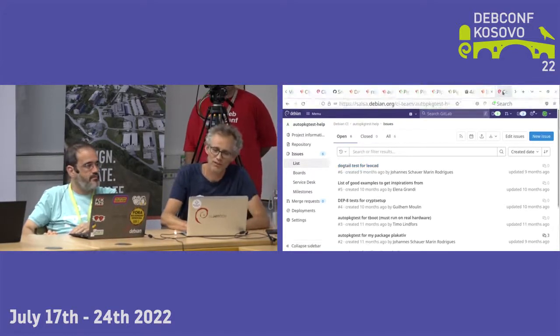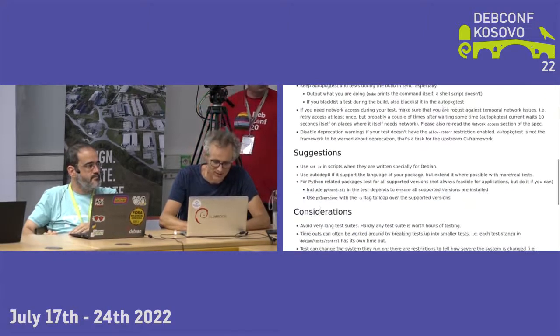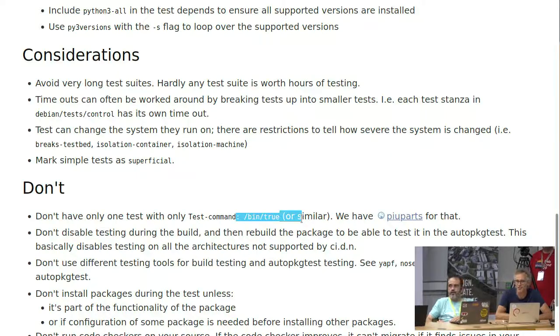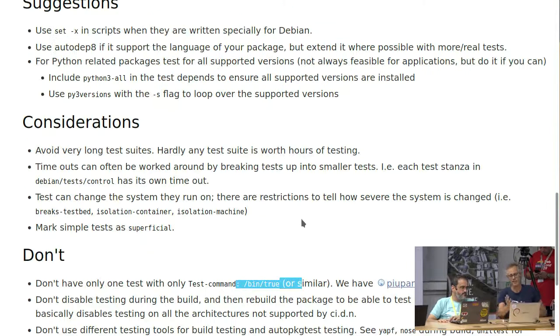One of the comments here was also: please don't just add a test that does not much more than bin true, which is basically testing installability. We do have infrastructure for that, so really don't do this. Actually, by now this is an RC bug if you only do this and nothing more. That's a bit abusing the system. But anything more can be marked as superficial and go from there. Even calling foo-bar --help, and if that doesn't crash, that's already something. It's a superficial test, but it's already useful.